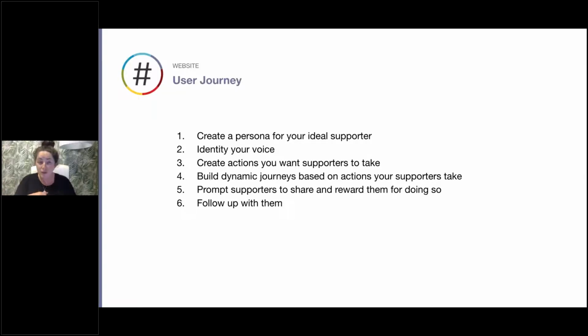From that, you want to prompt people to share it. The best type of referral, the best type of recruiter that you're going to get is from a referral from someone who's already engaging with your content and actively participating in your organization's mission. There are a number of ways you can do that. You can think about earned media, you can look at paid media, you can look at paid campaigns, but the best way to do it is that in that moment of action, when someone is doing something on your website, asking that person to share it with their friends and family.